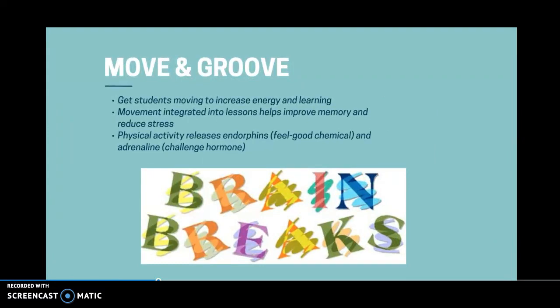Next is moving and grooving. Students should get moving to increase energy in learning. Movement integrated into lessons helps improve memory and reduce stress. And physical activity releases endorphins, which is a feel-good chemical, and adrenaline, which is a challenge hormone. Moving and grooving is popularly referred to as brain breaks.